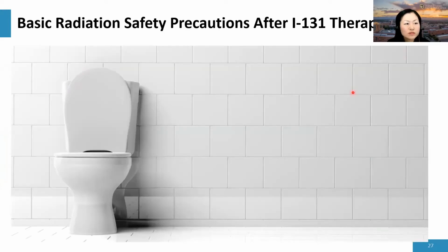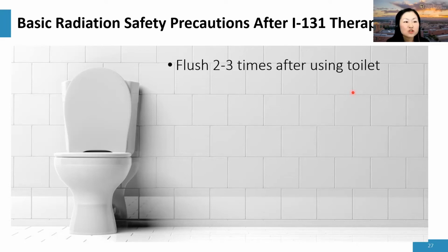All right, so in terms of radiation safety precautions, let's talk about the urinary precautions. And as a reminder, the urine actually is going to be the most radioactive bodily fluid for a couple of days or several days after treatment. So what are the safety precautions related to that? We say flush 2 to 3 times after using the toilet, whether it's after you urinate or have a bowel movement. I also tell men, please sit when you urinate and do not use urinals to avoid any sort of urinary contamination around the toilet.